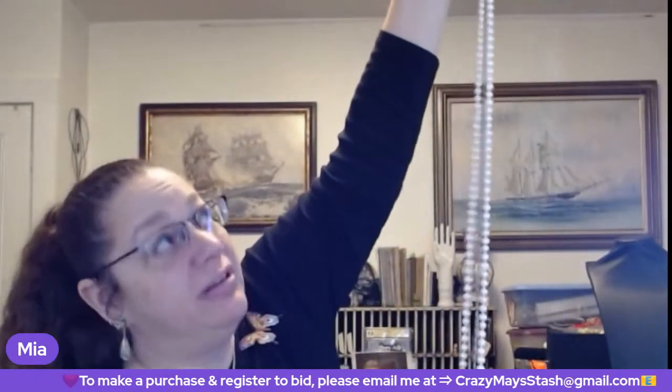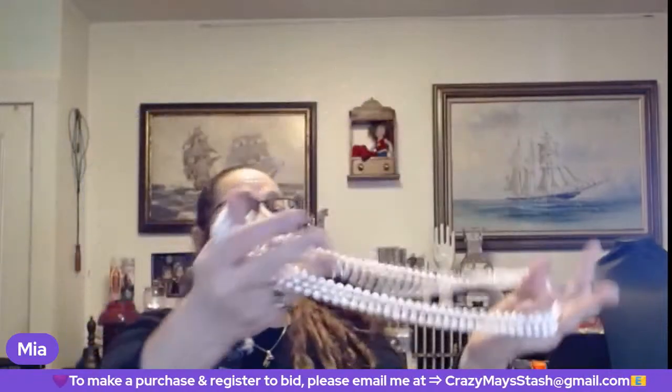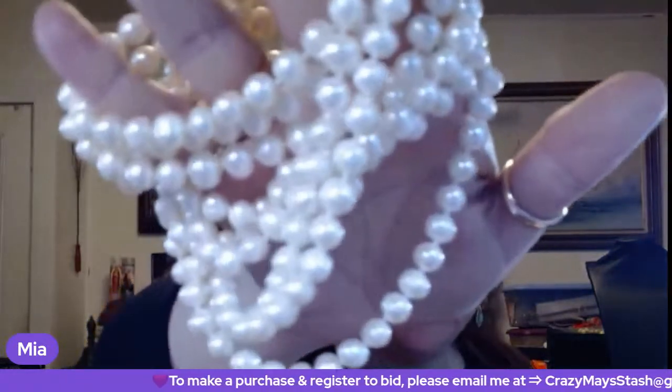49 inches. Am I doing this right? Pull down. 50 inches. This is 100 inches of pearls. That's a lot of pearl. Holy moly. That's a lot of pearls. I don't even know where to begin to price something like this. This has knots in between every single pearl. And they are freshwater, you can tell. Watch, I'm going to go down scope so you can see it better.